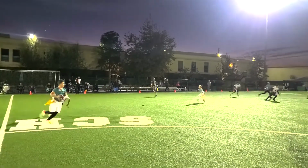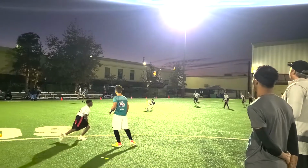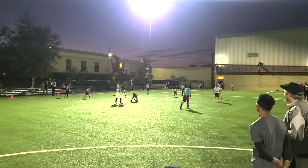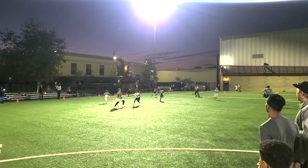And it's going to be rolling out, so he's going to throw it to me. I almost dropped it. Breaking it, and a gain of about 10. I'm going to get it. That was about 10. It's an RPO.